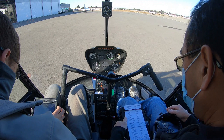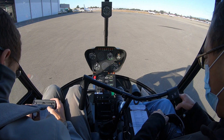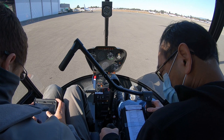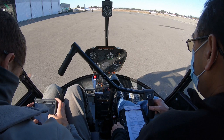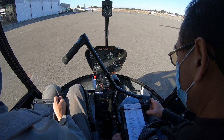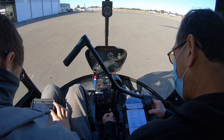Okay, seatbelts are fastened, fuel shutoff valve is on. Cyclic, collective, friction. Is disengaged. Circuit breakers are all in. Carb heat is off. Mixture is full rich. Mixture guard installed. Landing lights are off. Avionics switches are off. Clutch is disengaged.